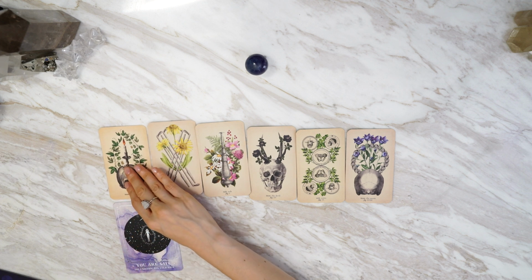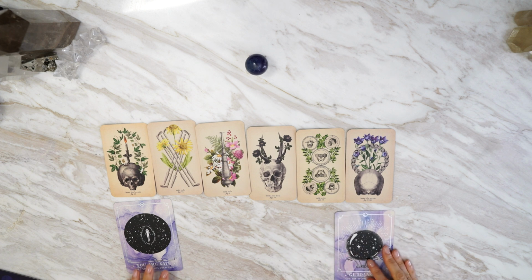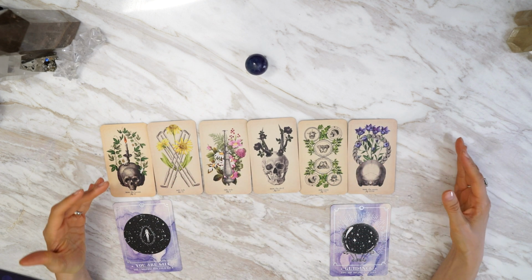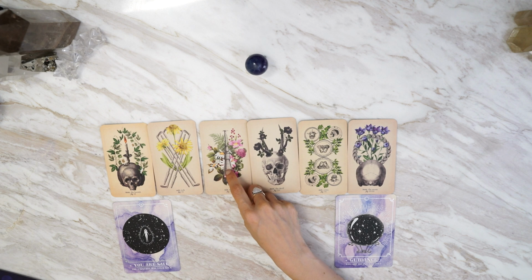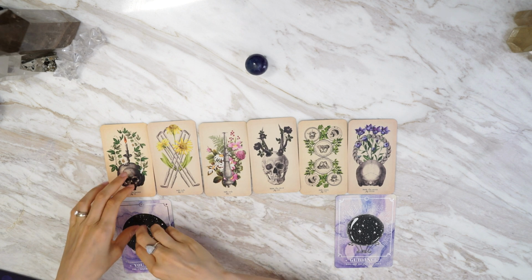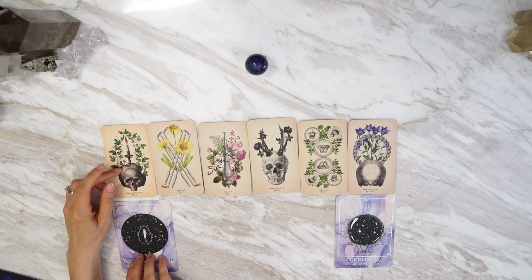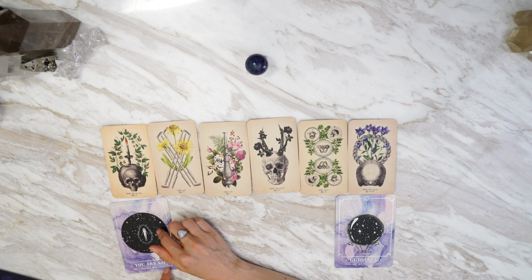And with the Oracle deck here, we have You Are Safe, The Universe Has Your Back, and we have Guidance. So you're definitely guided by the universe, is what I'm getting, to the right opportunity, to the right people. And it's going to be up to you to come out of your comfort zone, out of your shell.